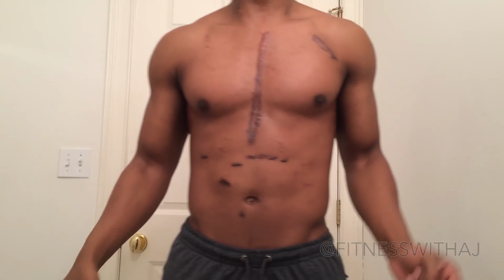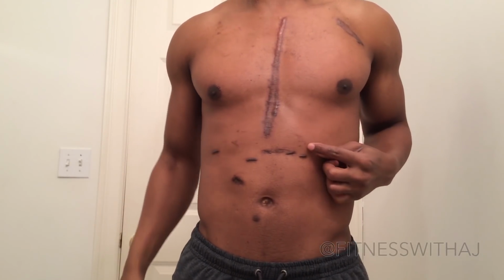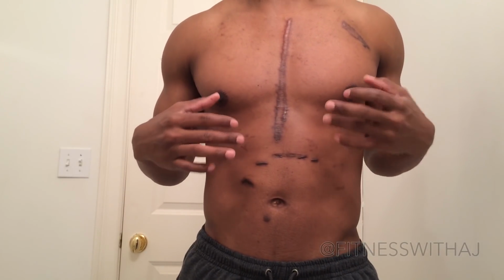Okay, now I'm just gonna move a little bit closer because the next scars are a little bit faint. Right in the front here, you'll see like 2 dots here. Not much, but these were actually probably, I think, the most interesting scars of them all.